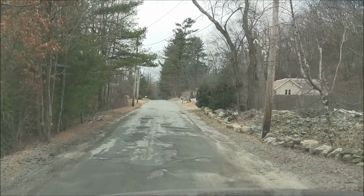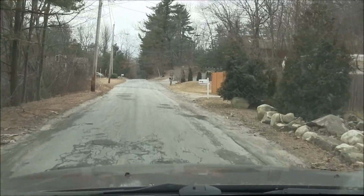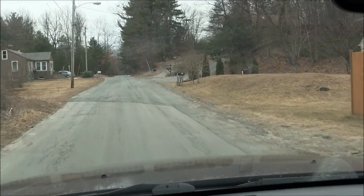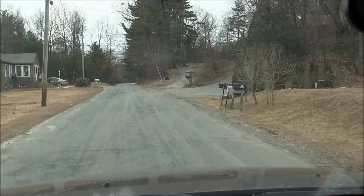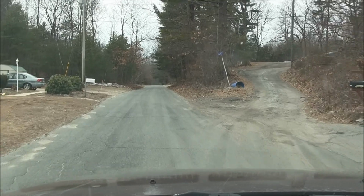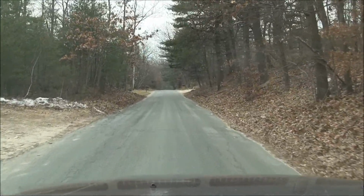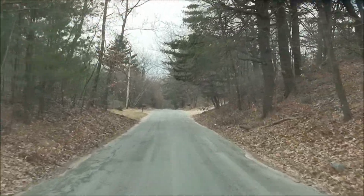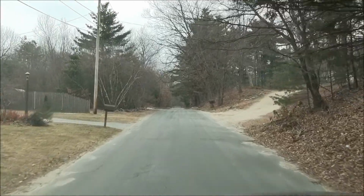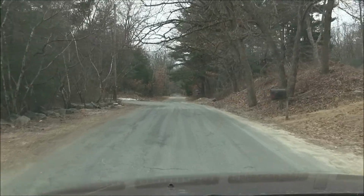So right now we're driving on Bleecker Street and continuing this little safari we've been on. This road should have eventually merged into Route 12 and 20. We'll just see how far we can take this one down. Again, the interesting thing is this is actually the old roadbed, but it's turned into a street.